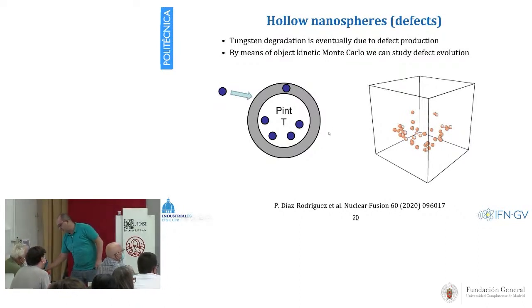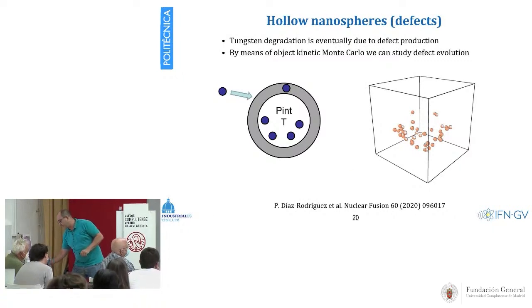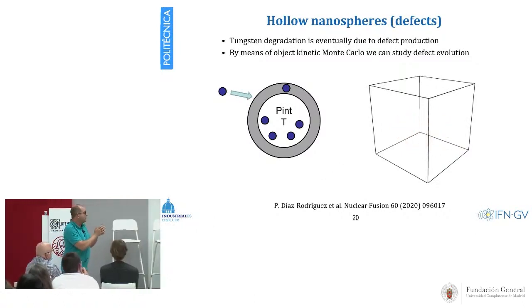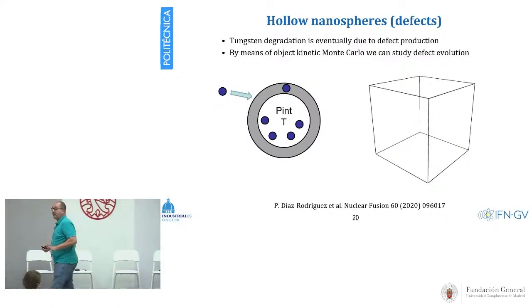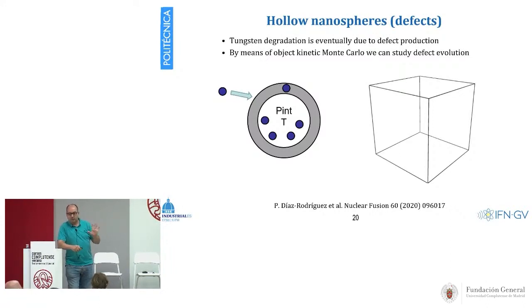This is an animation in which you see the defects we introduce and how they develop in time. And you see that, okay, they annihilate with each other, interstitials and vacancies, and they anneal out when they reach the surfaces, the outer or inner surface. Well, it's quite okay, and it's expected, actually, because the shell thickness is smaller than the mean free path of the defects. So they can really travel to the surface and anneal out, disappear.